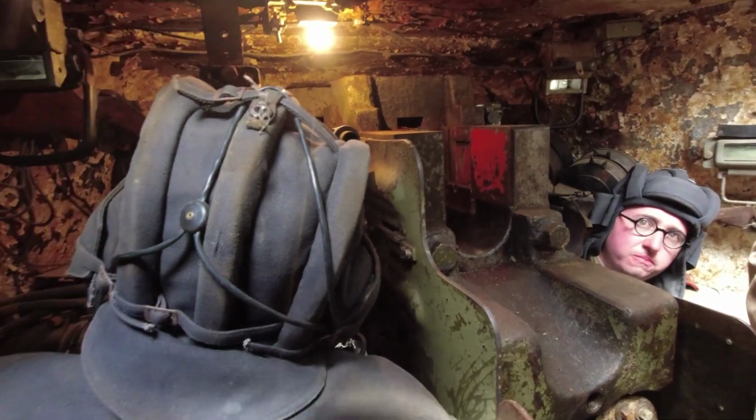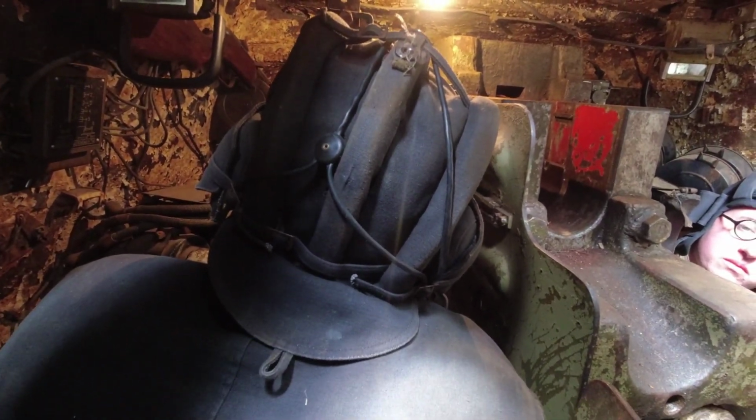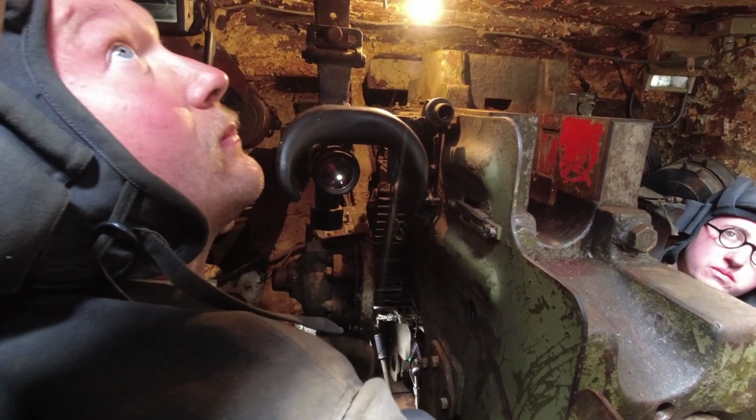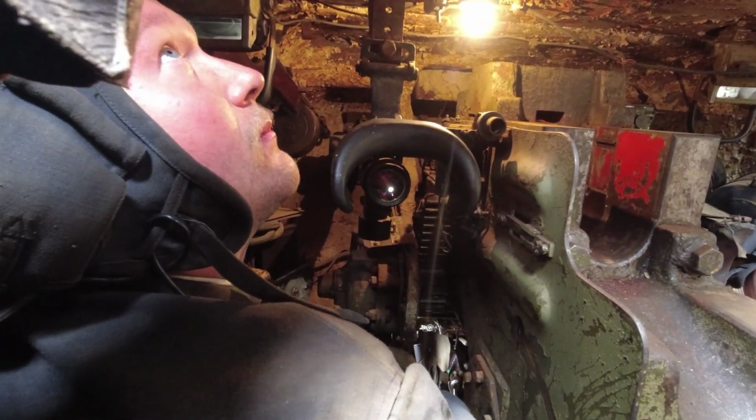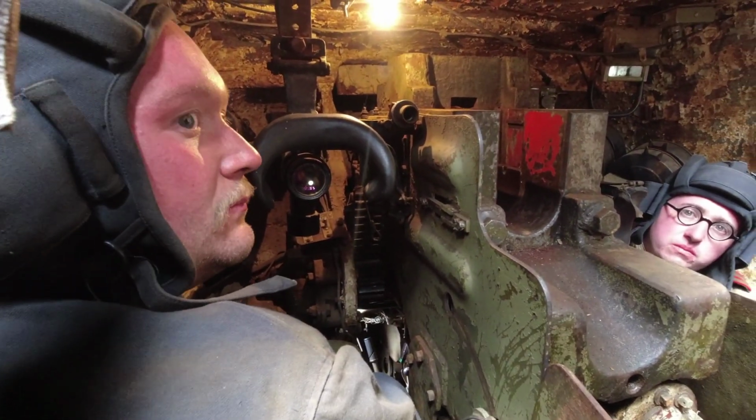Alright, so there's this little perch below the gunner's seat here. Well, that's got to be what it was for, isn't it? And if I stand on that, with the hatch closed, my eyes are perfectly on the level of the rotating periscope in the commander's cupola. So we reckon that's how the commander would fight when they were buttoned down.